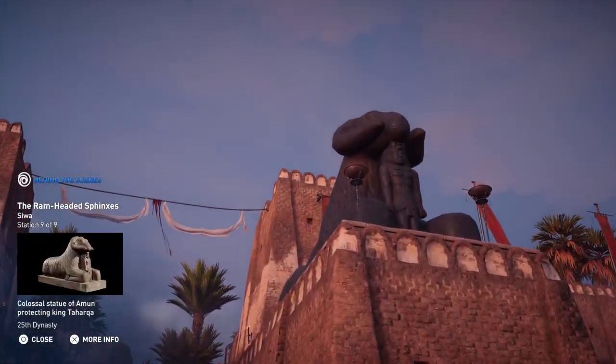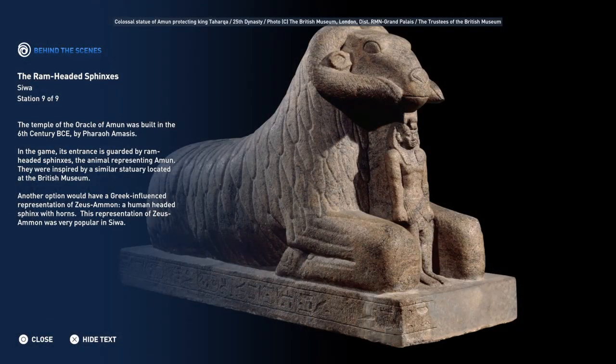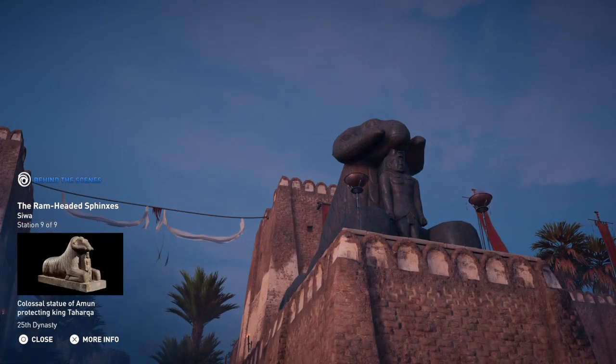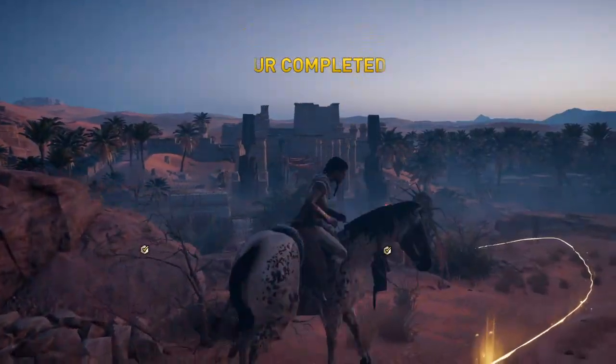The Temple of the Oracle of Amen was built in the 6th century BCE by Pharaoh Amasis. In the game, its entrance is guarded by ram-headed sphinxes, the animal representing Amen. They were inspired by similar statuary located at the British Museum. Another option would have a Greek-influenced representation of Zeus Amen, a human-headed sphinx with horns. This representation of Zeus Amen was very popular in Siwa. Tour completed.